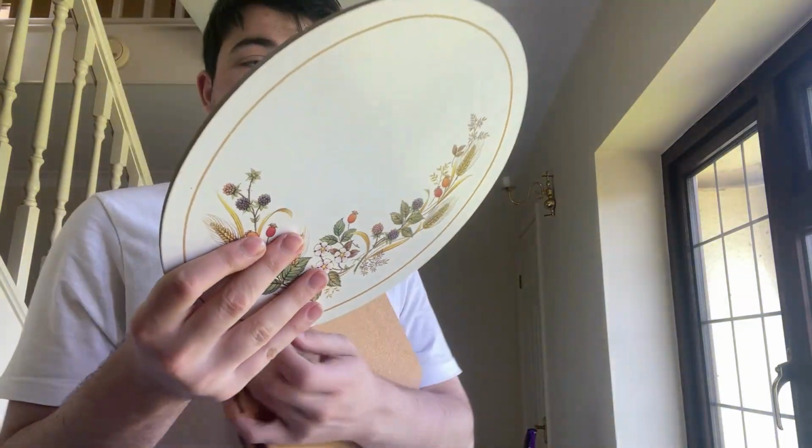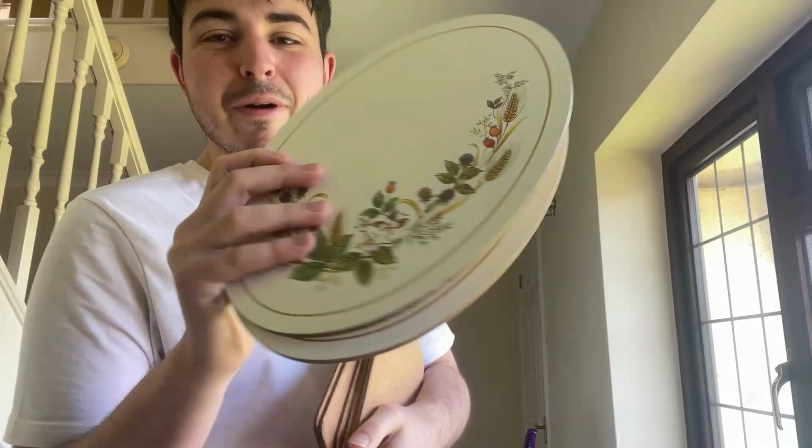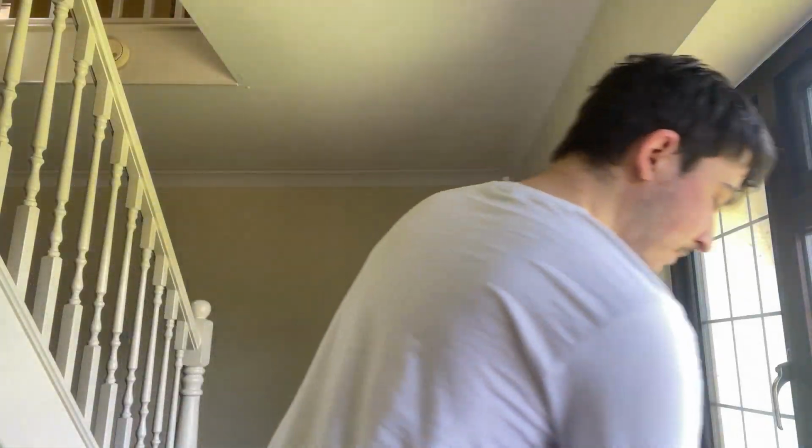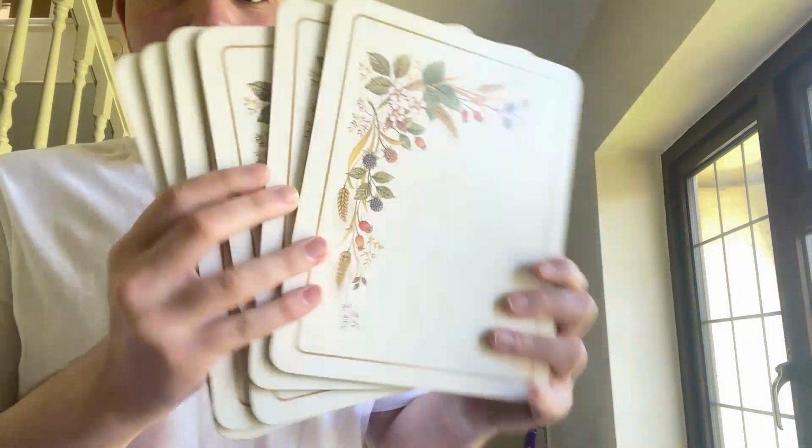I have picked these up before and told you about them. One of the last ones I bought didn't have all the feet. These do, I checked. They go for about £7 for two of them. And then just some generic table mats. They go for maybe a tenner.